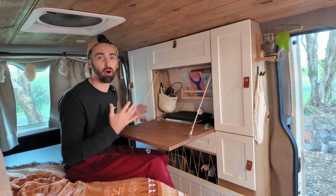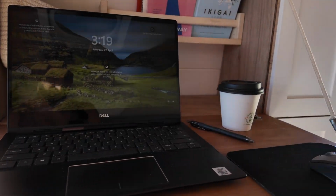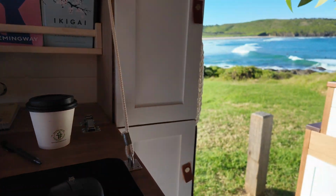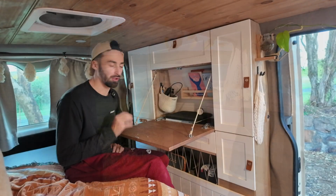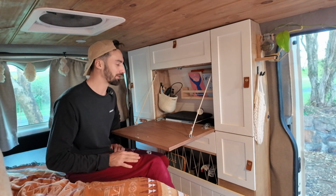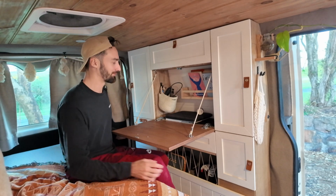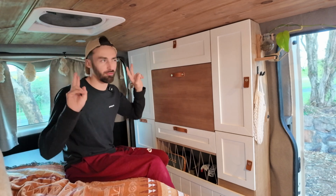When I'm sitting here on the road, like parked up at the beach or something, sometimes I just can't believe it. I didn't really plan to be living this life, but as I've been on this road trip and been doing a lot of video editing from my laptop at this little desk here, I'm definitely enjoying it while it's possible.